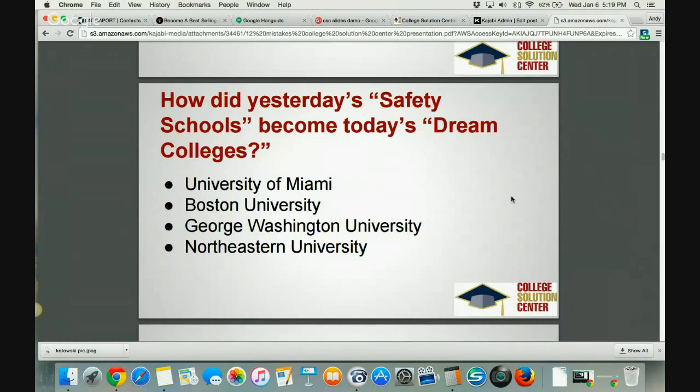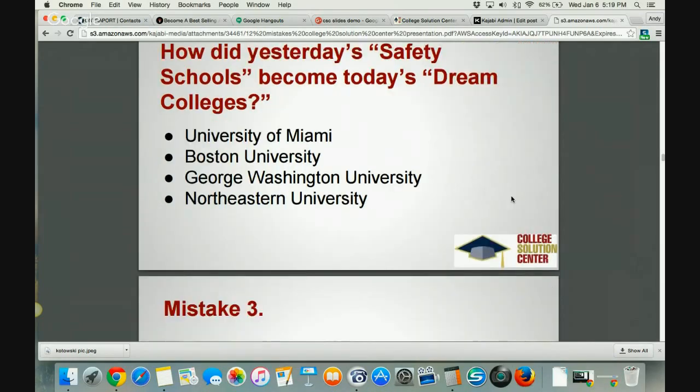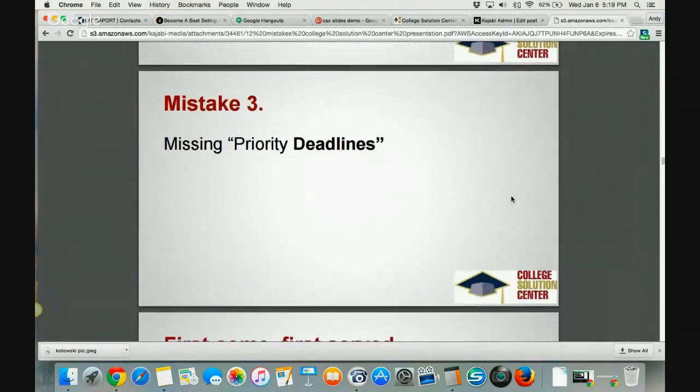So again, that's important because you're now selling against the colleges. You're contrasting that these guys are in business for themselves and you are there to be their champion.